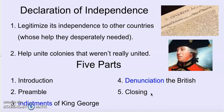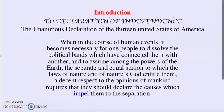Now, keep in mind, this is an argument as to why these colonies should be a country on its own. It's declaring themselves independent of Britain. How would you make an argument for that? Now, one of the best parts about this is that Thomas Jefferson, who wrote this, didn't start out with the British-American differences. It started out with why groups of people who are oppressed should be able to be independent. Let's take a look at what it says in the introduction. This is the first of the 5 parts.